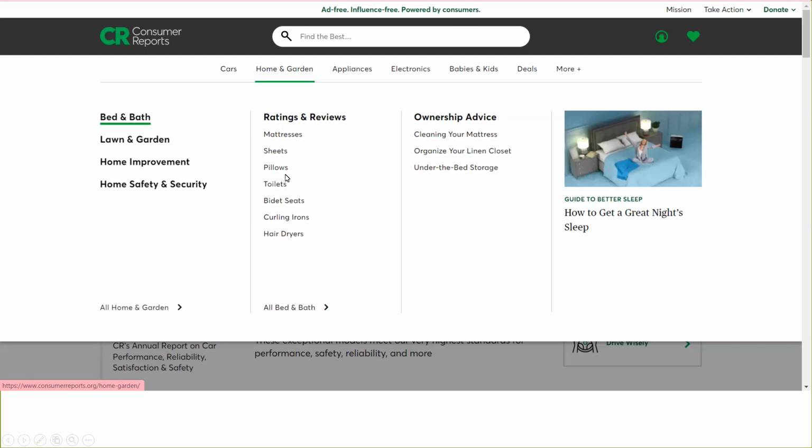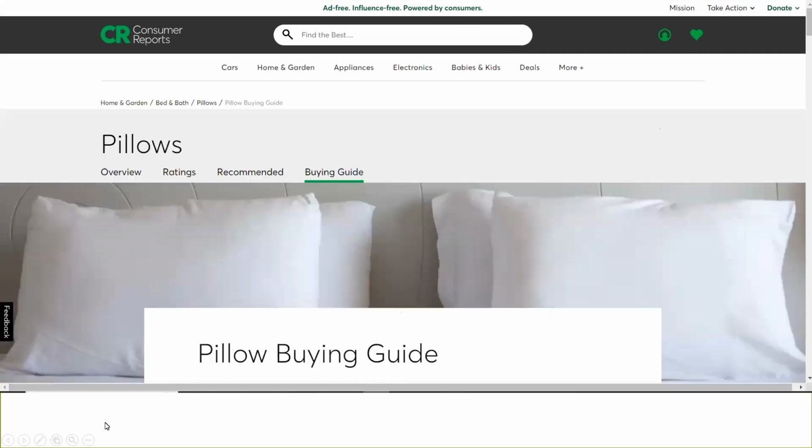I'm just going to click on pillows here. And what pops up is the Pillows Buying Guide. It is a very, very long article about the products, the market, any special features, different materials that are used, and how those differ. Consumer Reports can be really helpful when buying electronics, because when you go to the store and you see all the different TVs, there seems to be a lot of letters and numbers, LCD and 8K and all those things. And so those will be defined in the buying guide.